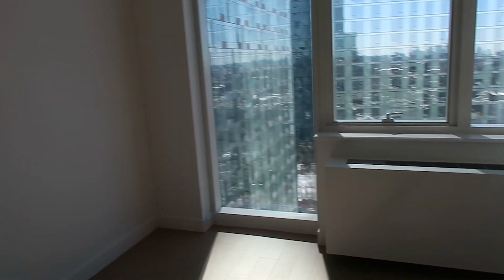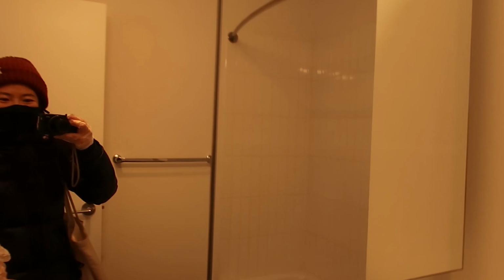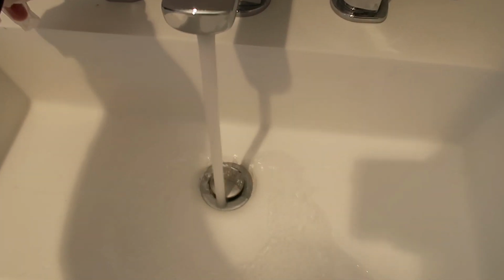Jess's room, decent size. This mirror, so much space. Oh my goodness. Honestly, I don't know why they don't make the counter bigger, but you know, it is. Water pressure, pretty good.